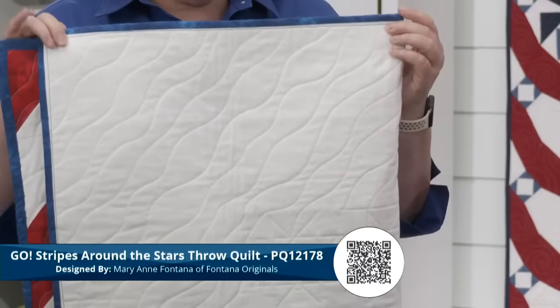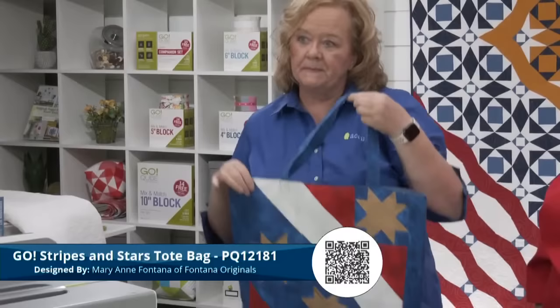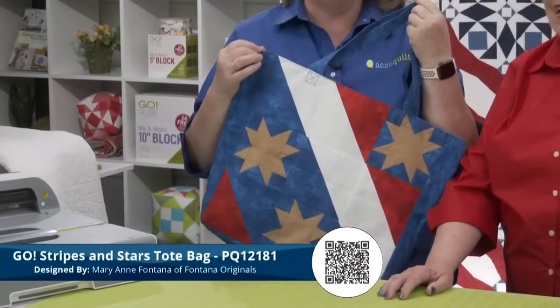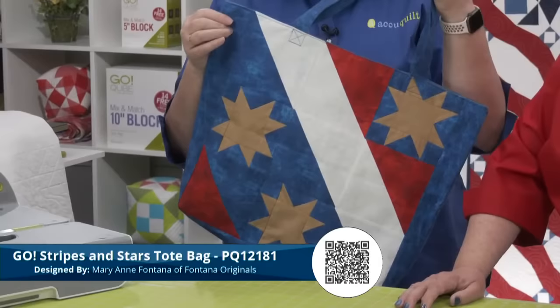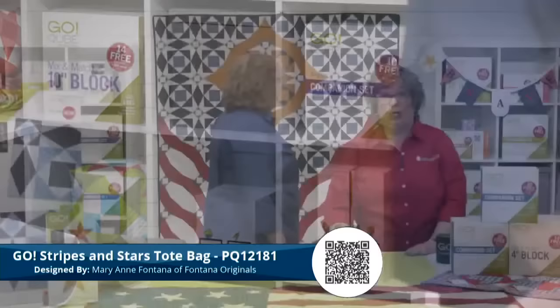To go along with that, she made the Go Stripes and Stars tote bag that Miss Pam is modeling now. It matches her shirt perfectly, by the way. I feel like the fabric would fit in here. This again is by Marianne Fontana, and I feel like maybe she took some extra blocks and just made a tote with it. A little grunge, if this one's disappearing, we know where it is.